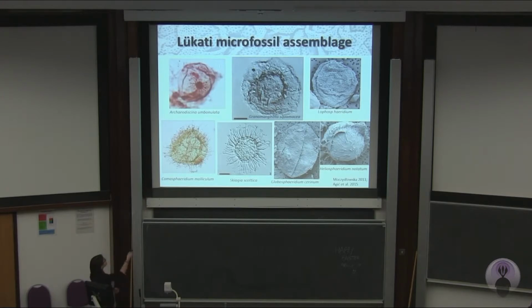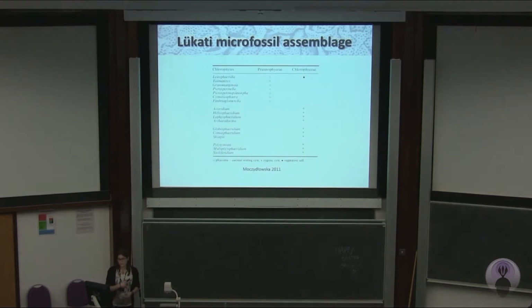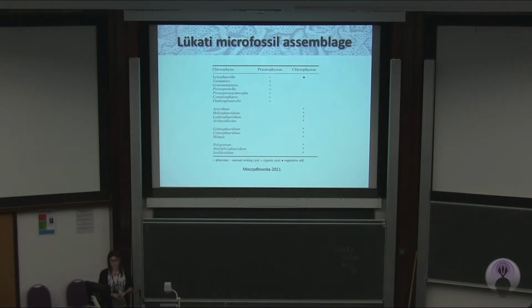We have quite a lot of spheromorphic acritarchs, even Prasinophytes, and also these acanthomorphs with quite long processes. We also found, and I was about to say that the biological affinities of most of these fossils are now well understood, and we're mainly dealing with Prasinophytes and chlorophyte green algae.